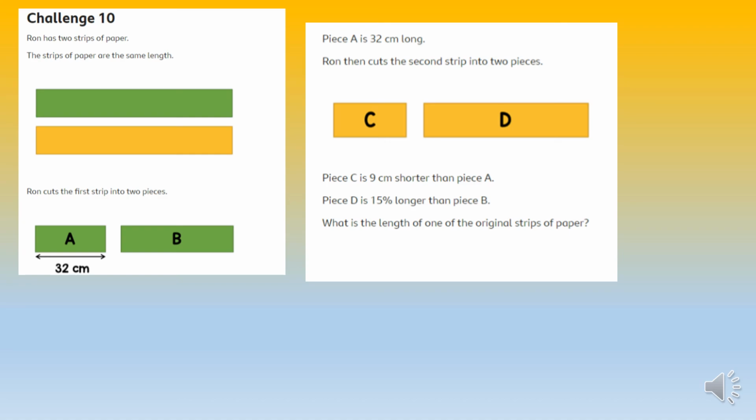He then cuts the second strip into 2 pieces. Piece C is 9 centimetres shorter than piece A. So they've been now cut into different sizes, haven't they? Okay. Now we know that piece D is 15% longer than piece B. What's the length of one of the original strips of paper?